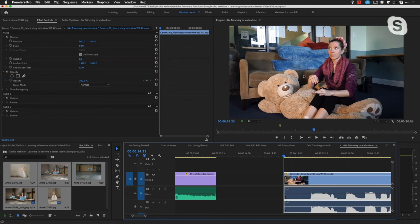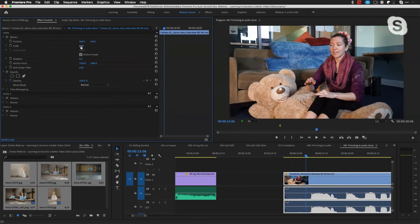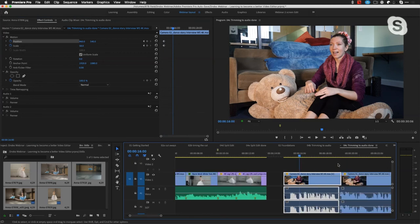So I shot this wide because I didn't know if she was going to move her hands out of the way. So I could just go in and tweak it to where it's aesthetically the framing that I might want. But another thing that I can do is, let's say she's talking and telling a story, and I'm going to start it at this point here. And then I want it to zoom in. Okay, I'm going to go ahead and show you a little more of my sequence.